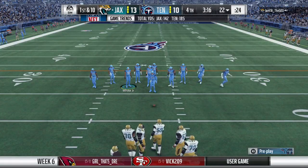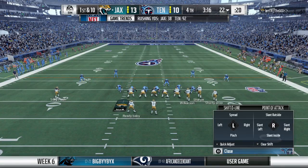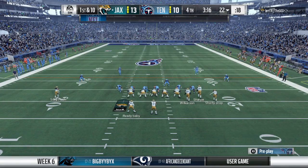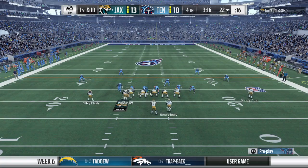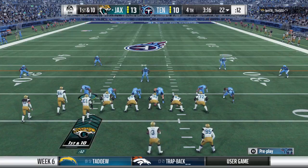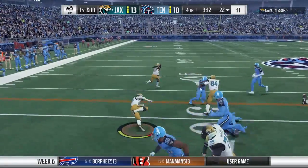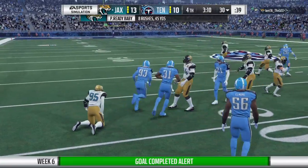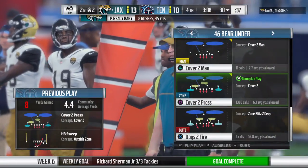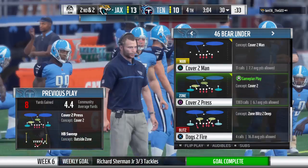Some good games going on in the early window. This might be the best of the bunch. They'll run it now out of the gun. And he'll go down right at the 30-yard line. 8 yards on the pickup, and now they'll have some options on 2nd and short.